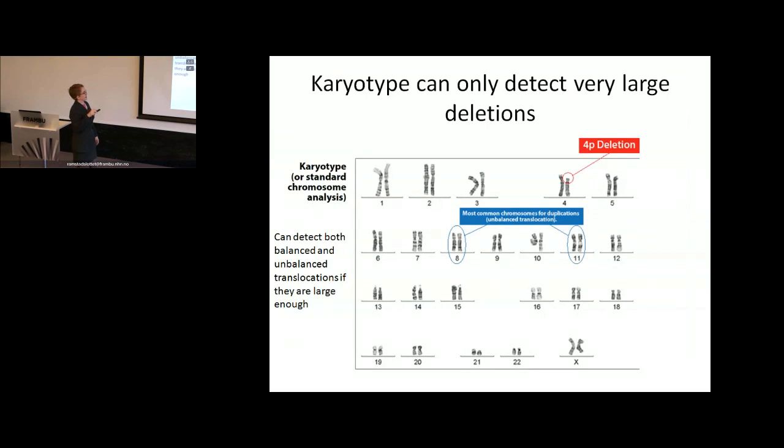So this is a karyotype diagnosing a 4P deletion, and this would be quite consistent with a classical Wolf-Hirschhorn deletion. This is probably pretty similar to the karyotype of the kids that Drs. Wolf and Hirschhorn actually reported. And here, you can never really see the extra piece, but these are the two other chromosomes that like to be involved in this situation.